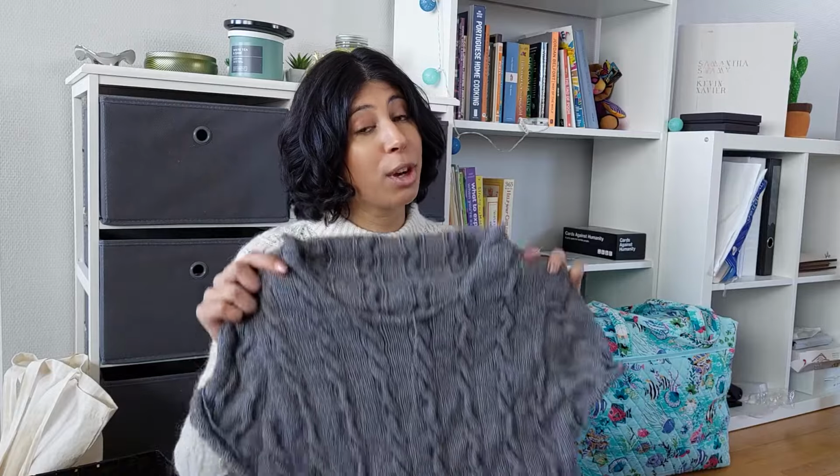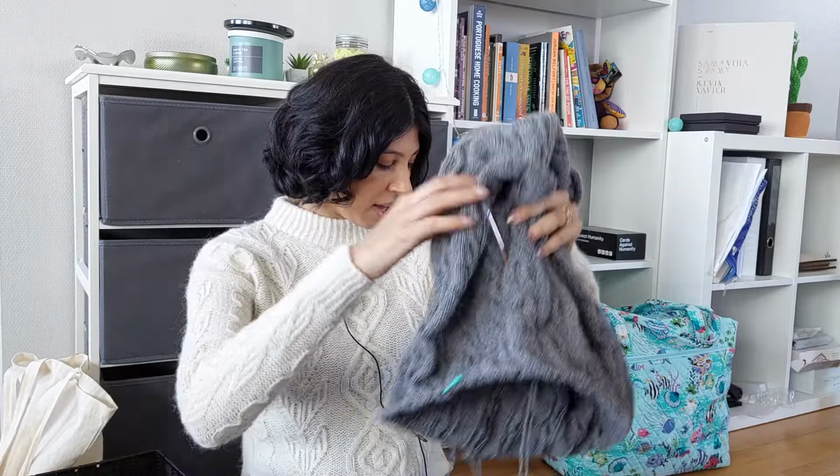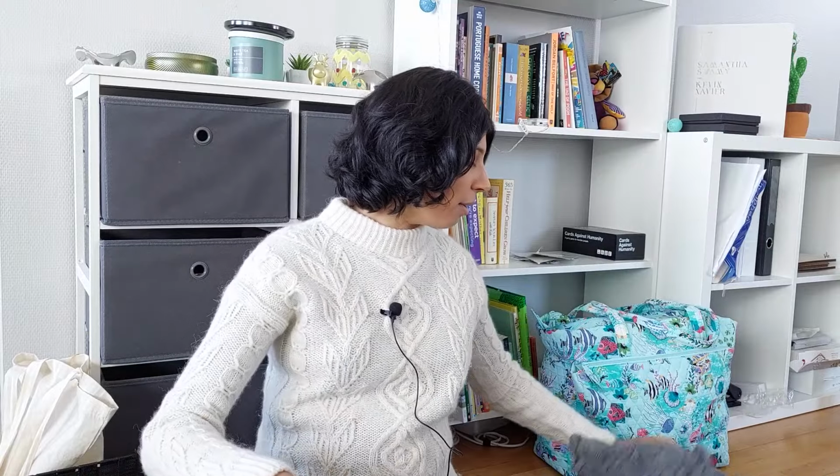So yeah, there's just a whole bunch of things up in the air, but I really, really hope that it fits him and he likes it. And I will be making a pattern out of it in the future. It will take a while. Everything is just taking a little bit longer because we're doing so much preparing for Little Miss.